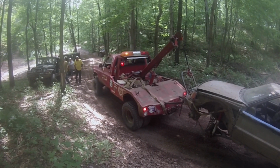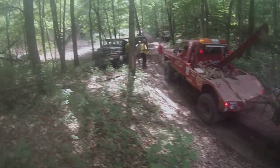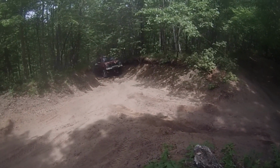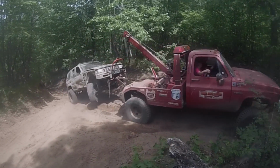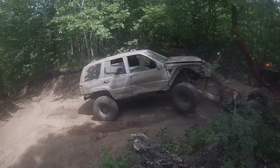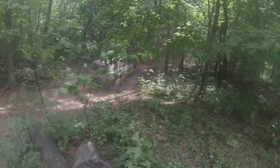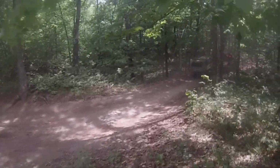Ryan took the Rubicon up to the top of the sand hill, just in case they needed some help getting over the top. Yep. And we made it. The rest of the trail out of the woods was fairly easy for the wrecker.